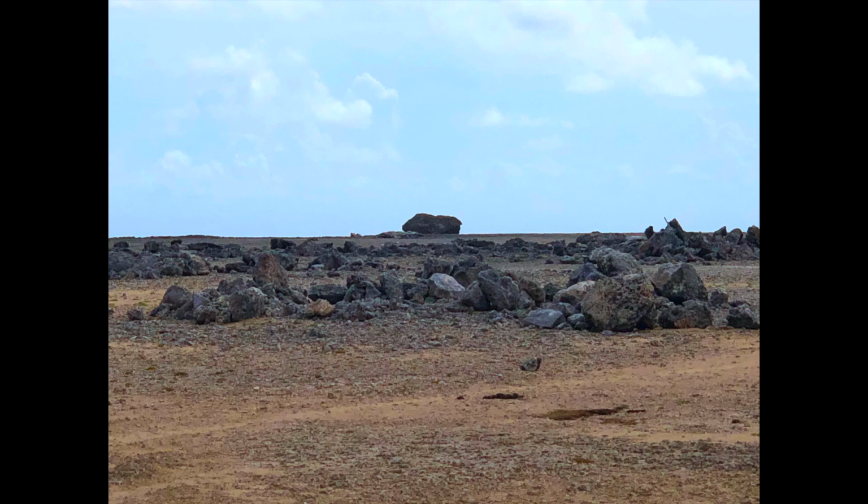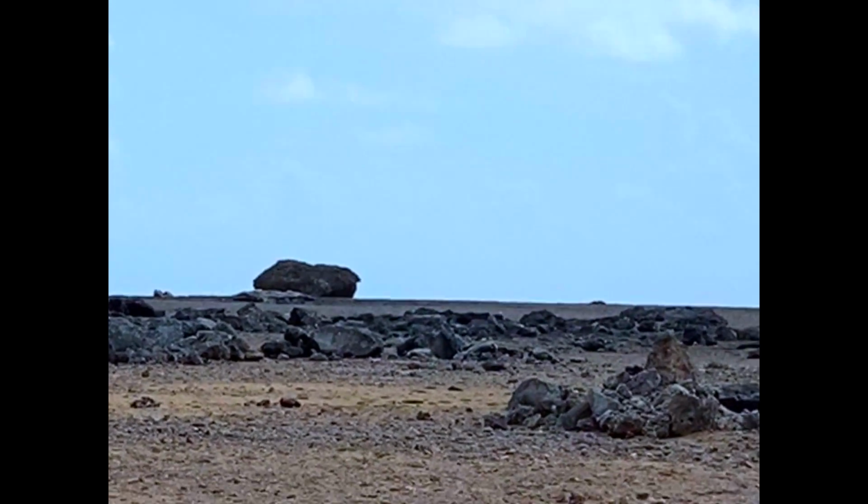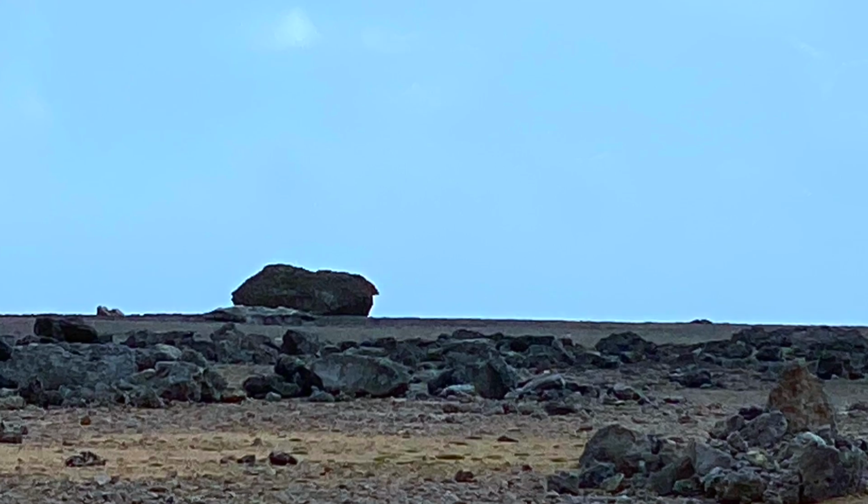I remember watching the astronauts on the moon and looking at them walking towards big boulders on the lunar landscape, and that's what this boulder reminded me of. Really neat.